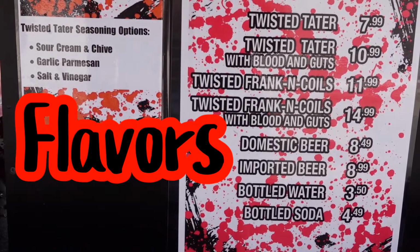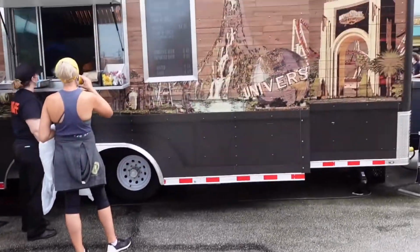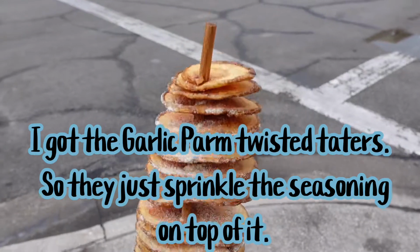I have one of those too, but I just want sour. I have the 6 feet markers for the food trucks as well. I got the garlic parm Twisted Taters, so they just sprinkle the seasoning on top of it.